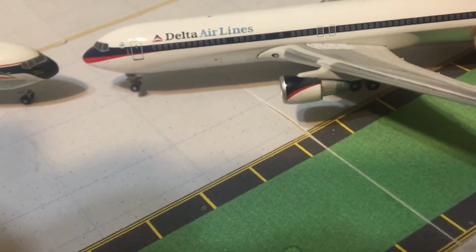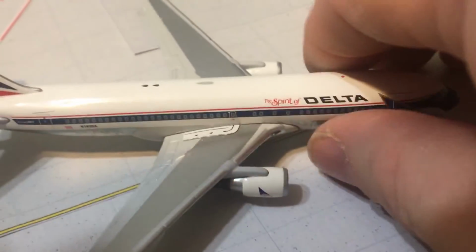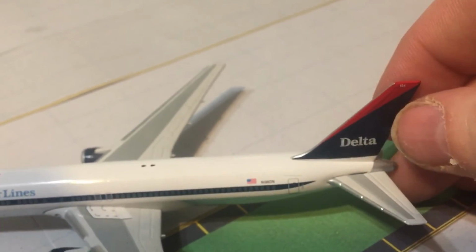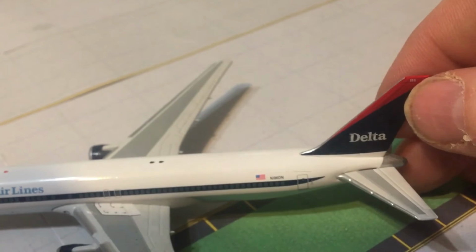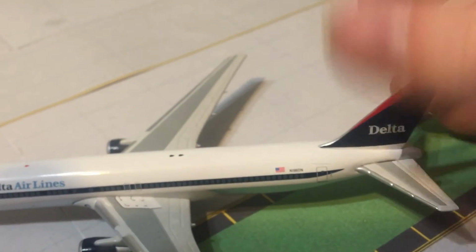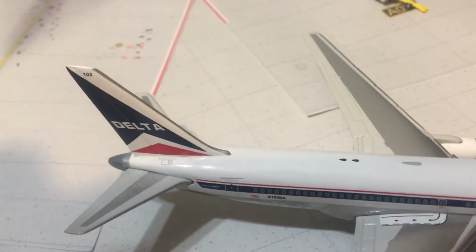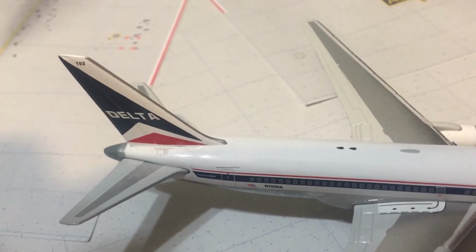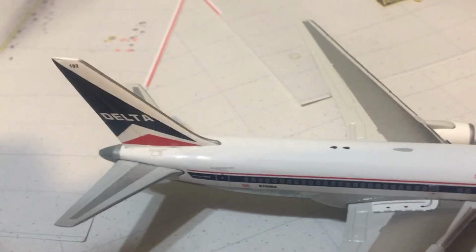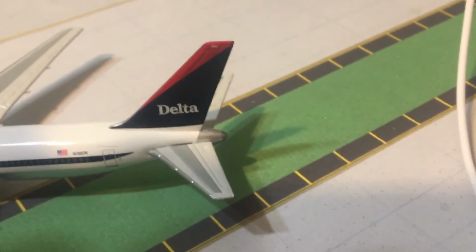On the Ron Allen livery, you have the blue and the red stripe, and on the widget livery, you just have the widget with Delta underneath. And then on the tail, on the Ron Allen scheme, you have just the Delta title plus the blue and the red. And then the blue kind of takes over the whole tail. And then on the classic widget livery, you have the whole Delta widget, which pretty much takes up the whole tail. And then Delta is in block capital letters versus this, which is capital D and then lowercase ELTA.